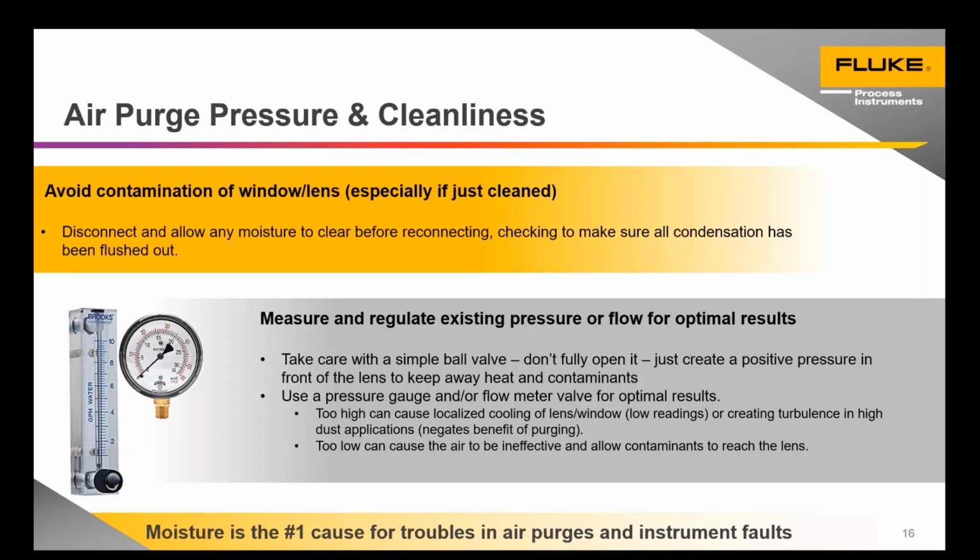The general rule of thumb actually is that you only really need to create a positive pressure in front of the lens to prevent anything getting close to the lens. It doesn't need to be a blast. Quite often we get asked, okay, what's the gauge pressure that we need to dial in? We only really publish flow specifications. Sometimes, especially on MI3, for example, the gauge pressure may not even be registerable, but it's really just to keep a positive pressure.